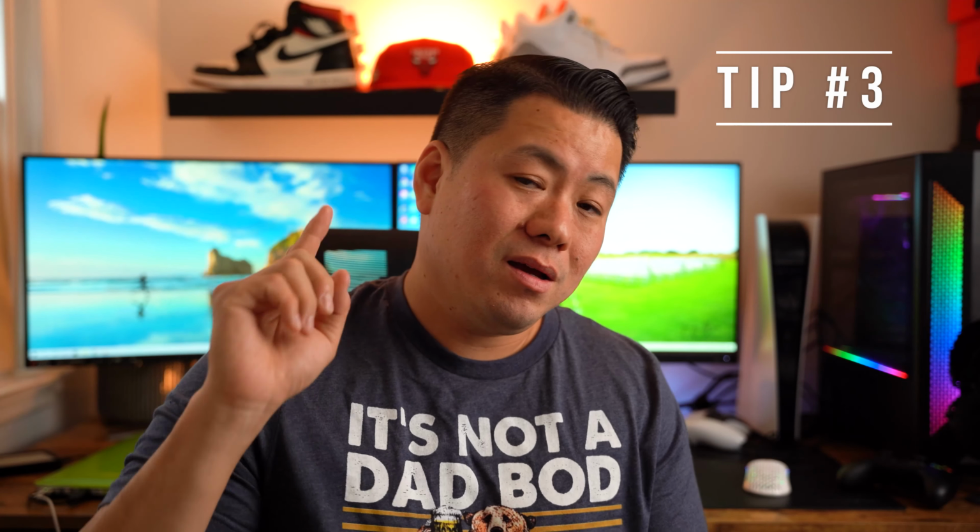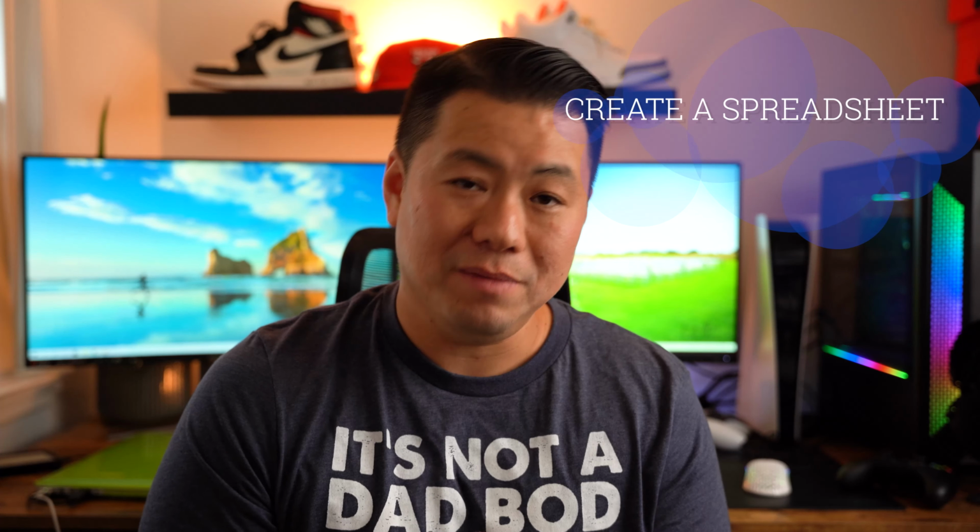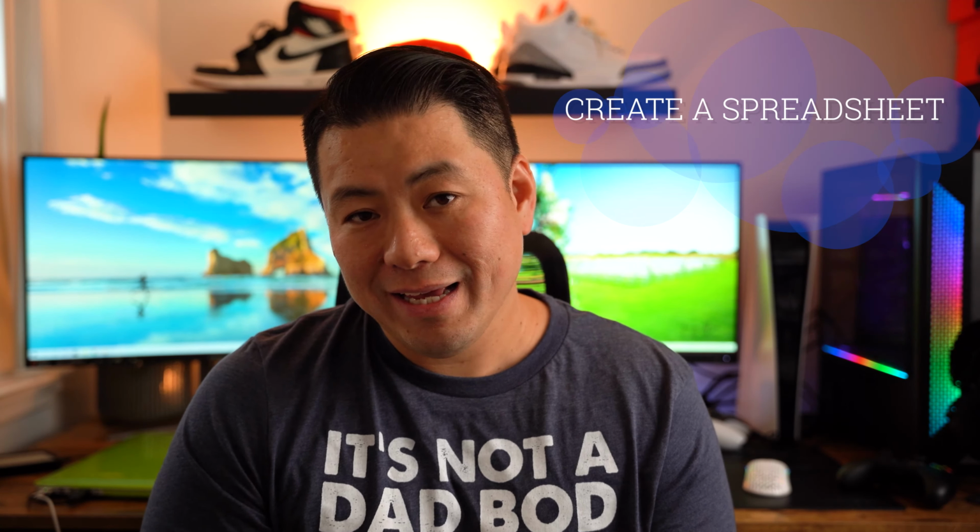Tip 3, create a spreadsheet. Now, this one is probably one of the more important ones because, one, you want to make sure you stay within your budget. Do not spend more than you have to buy sneakers. That's insane. You have rent, you have bills, you have things to pay for. Do not go beyond your budget. Create a budget, stick to it.